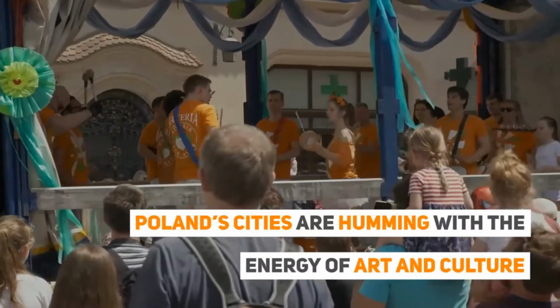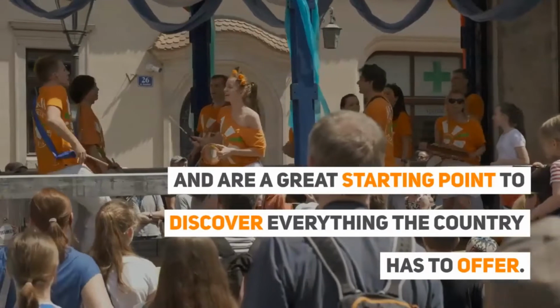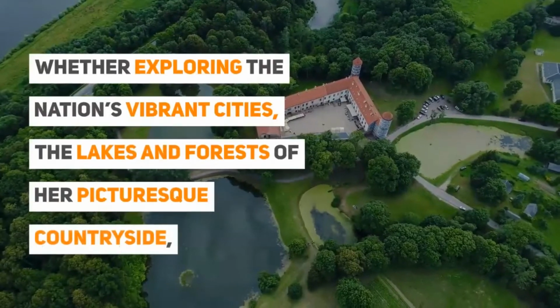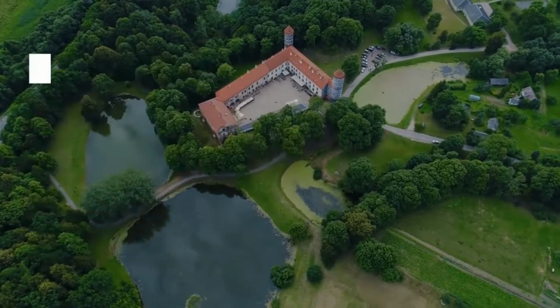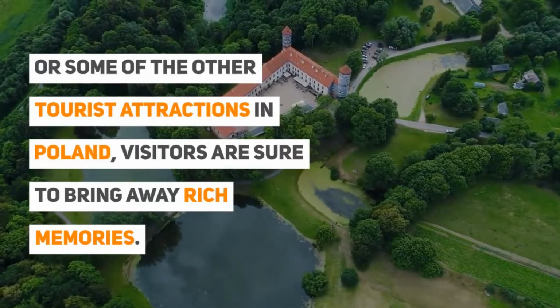Poland's cities are humming with the energy of art and culture, and are a great starting point to discover everything the country has to offer. Whether exploring the nation's vibrant cities, the lakes and forests of her picturesque countryside, or some of the other tourist attractions in Poland, visitors are sure to bring away rich memories.